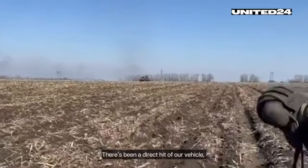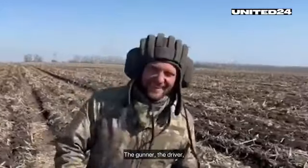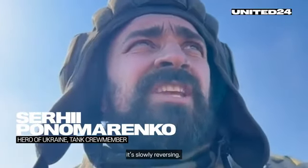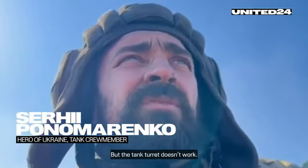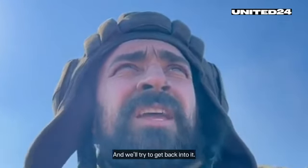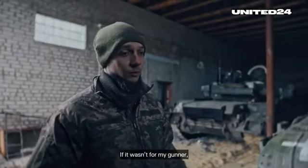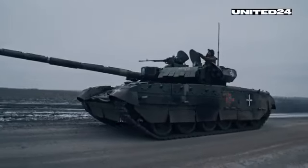There's been a direct hit on our vehicle. The crew have been evacuated. The gunner, the driver, and me. The vehicle still works. It's slowly reversing, but the tank turret doesn't work. I think the tank is going to slowly come back to us, and we'll try and get back into it. If it wasn't for my gunner, I would have stayed in the vehicle.